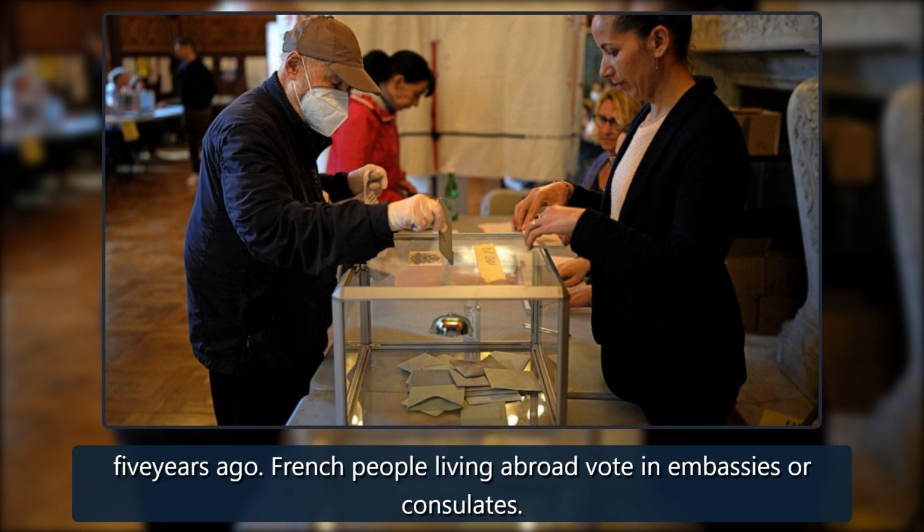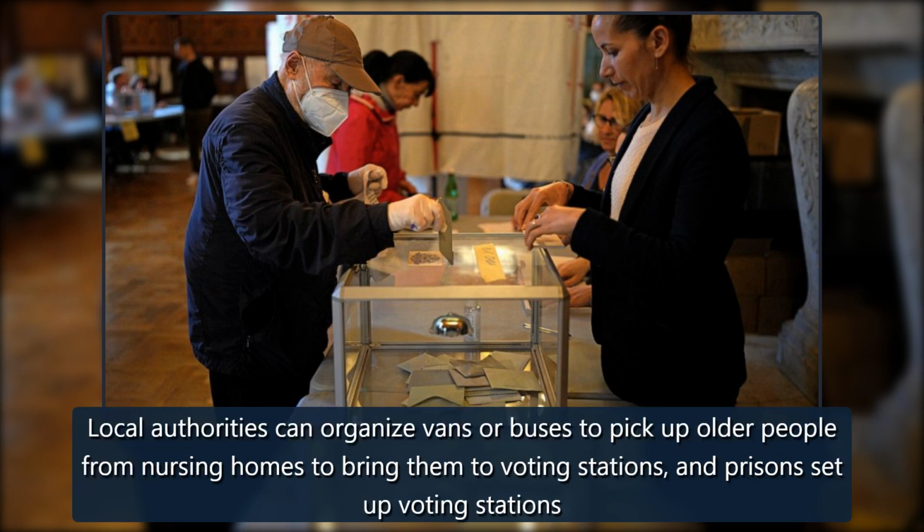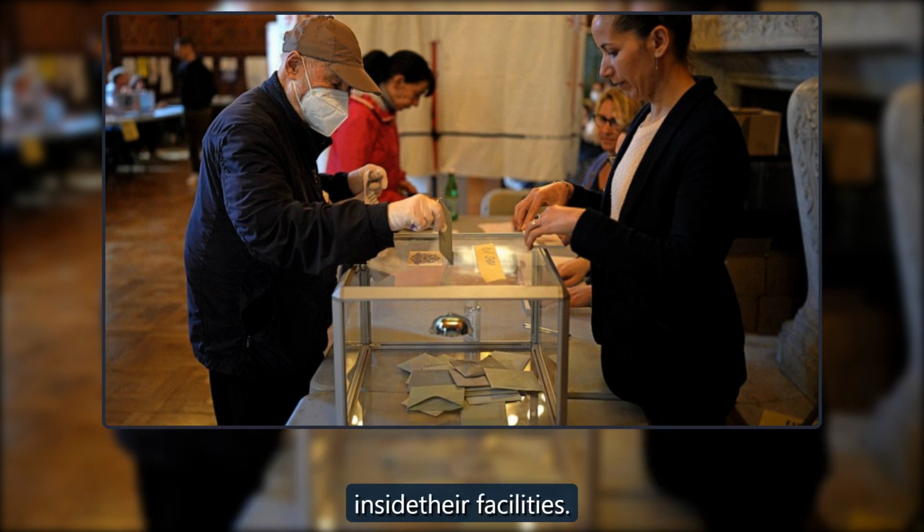5 years ago, French people living abroad vote in embassies or consulates. Local authorities can organize vans or buses to pick up older people from nursing homes to bring them to voting stations, and prisons set up voting stations inside their facilities.